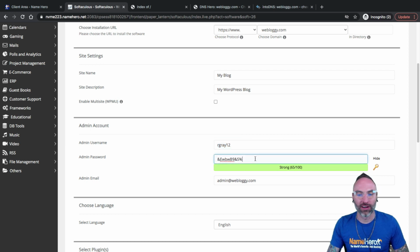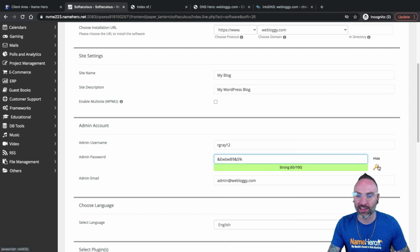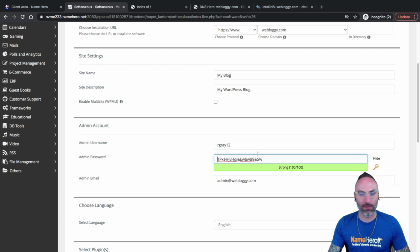Okay, admin password. Again, you want this to be random and strong. I'm security paranoid, so what I like to do is copy this and then push the key again and then paste. I gotta use my keyboard. There we go. Now that's a strong password. See, 100 for 100. I'm just going to put this noted here so I don't lose it. This way, it's highly unlikely that someone's going to go guessing rgray12 and this password. So that's going to keep me secure.